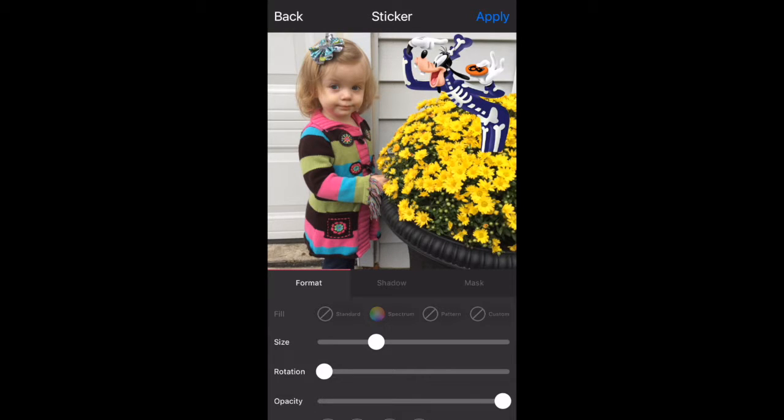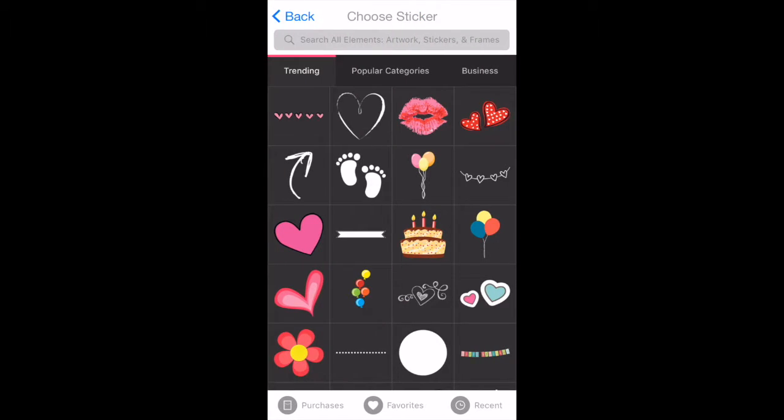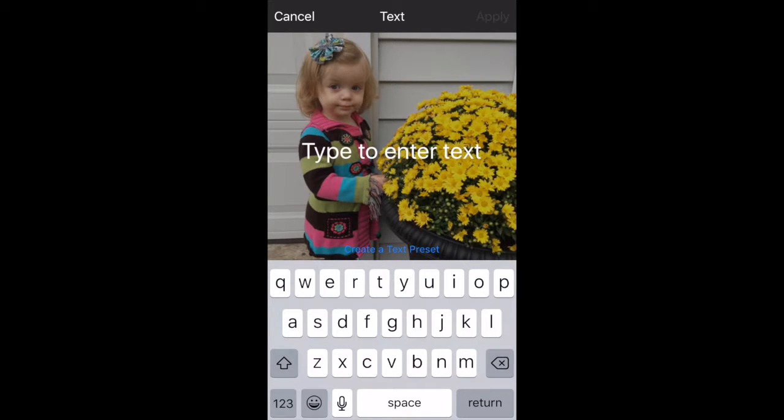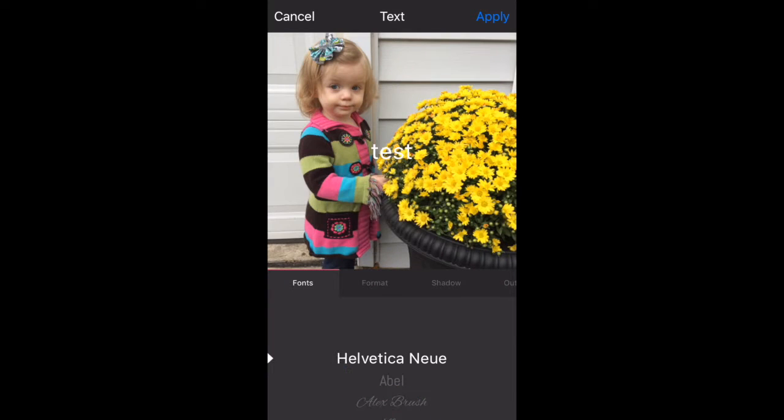I use this a lot to edit a photo and then put it into the Project Life app, and I'll even do it with text. I'll add text because you can reshape it and change the fonts and everything like that. And see how you can move it. You can make it bigger, you can change it. So this is one of my go-to apps when I'm project lifing.